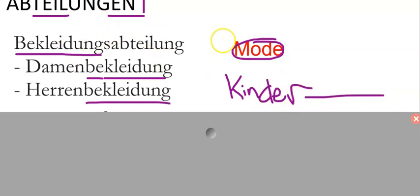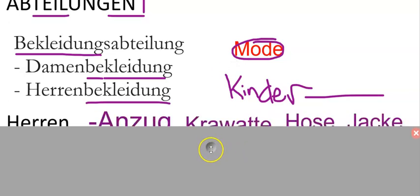So you could see various iterations of these terms. You might also see Damenmode, women's fashion, Herrenmode, men's fashion as well. So it just depends on the department store that you go into. Usually you're able to figure out Damen or Frauen, Herren, Kinder, and you're pretty good to go.